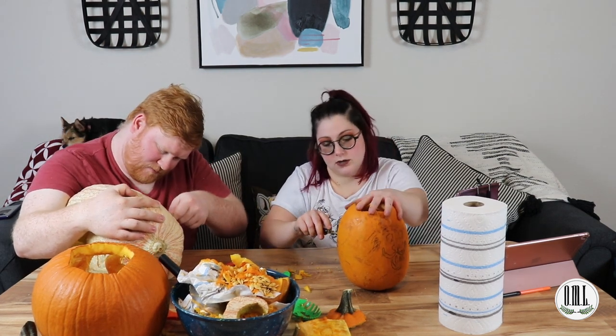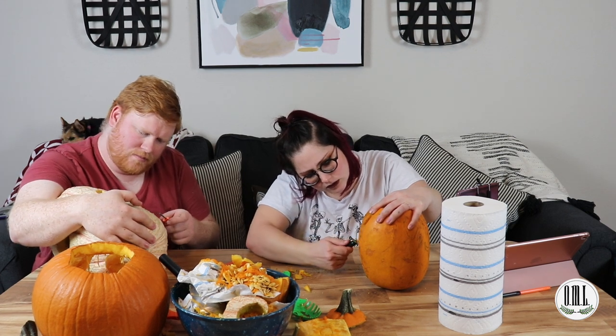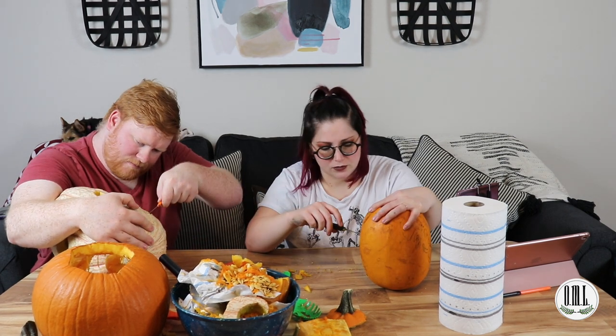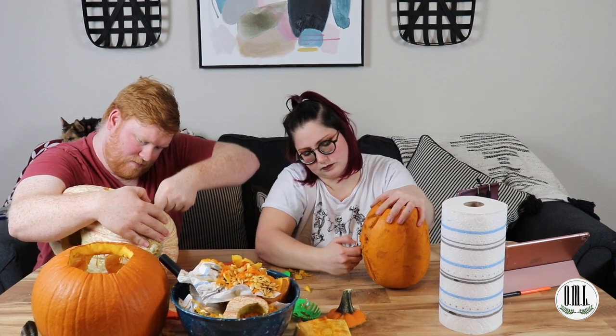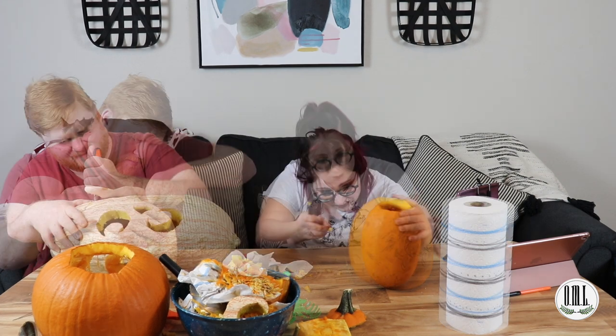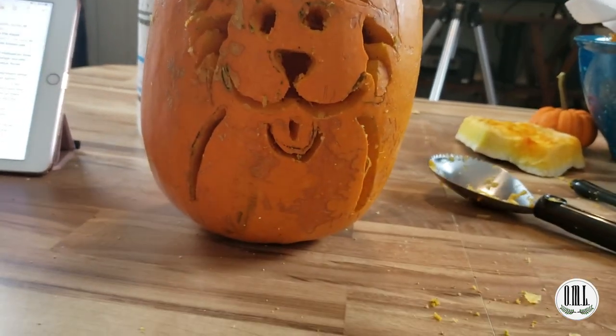I'm gonna pull her mouth out now. Can you guys see her mouth? And her little nose does not wanna come out. I mean, it kind of looks like crap, but we're not pumpkin masters, are we? Nope. No. We just need the light to get through. That's all. So this is Winnie's doggy pumpkin.